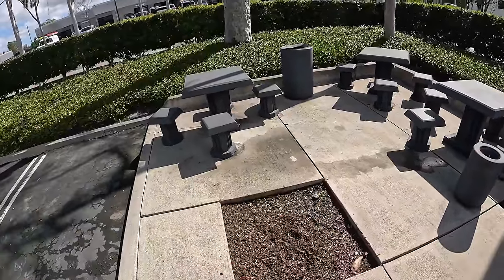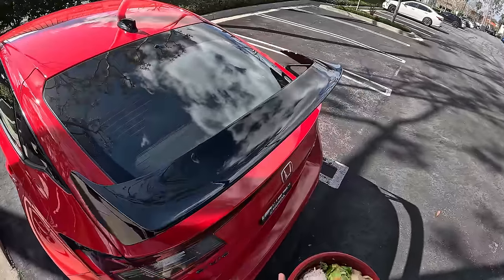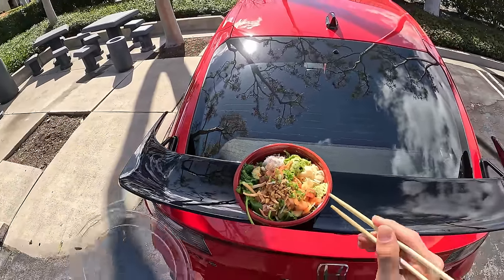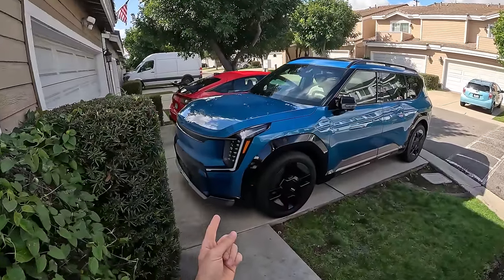I could eat it here on these tables, or I could use the Civic Type R's built-in table. This is not just for downforce, it's also highly practical. That's highly delicious.